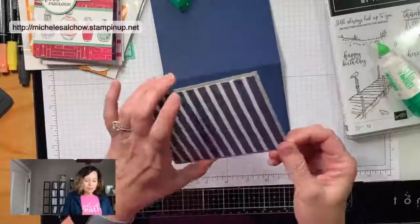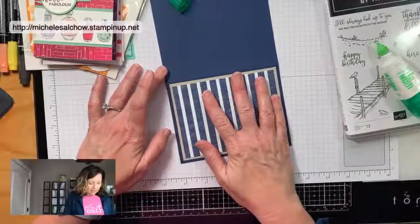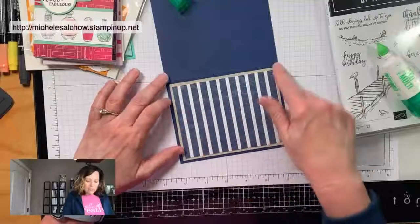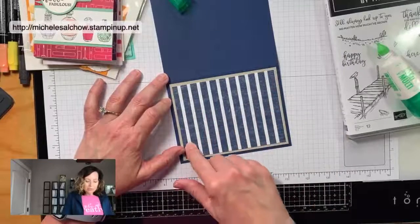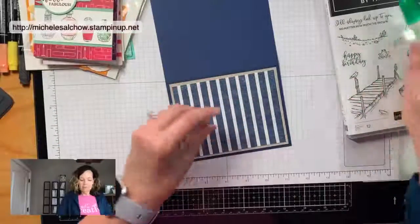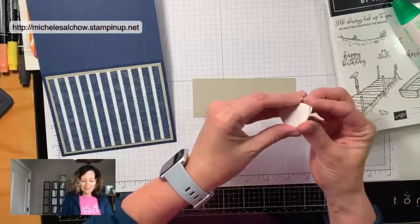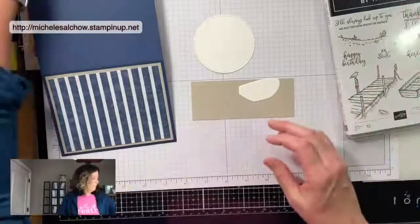So if you're joining, don't worry that you don't know what we're making, you don't have supplies out yet. That's not exactly how this would work, although I'll tell you the measurements as we go, and I'll also post photos with them. So the Sahara Sand piece is 5 1/4 by 4, and the Designer Series paper is 5 by 3 3/4. So I've just bumped in 1/4 of an inch each time. And this piece I'm going to stamp on. And then this little piece, believe it or not, is the boat. And then we're going to stamp the dock on this.